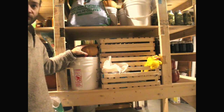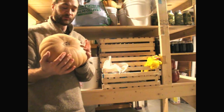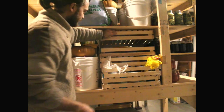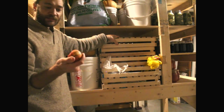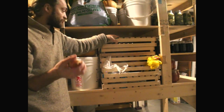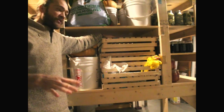We probably have a dozen or so of these Long Island cheese squash. These are my favorite. They store really long. This will be good well into March, April. And then here in these crates, we've got apples. I picked this apple in September. And yeah, it's got some spots on it, but it's totally edible. Great for pies, all those sorts of things. And then down here we have sweet potatoes and more apples. So we're doing pretty well.